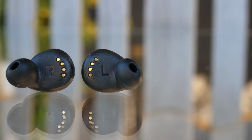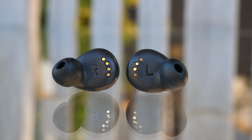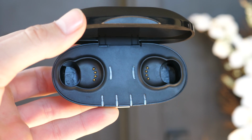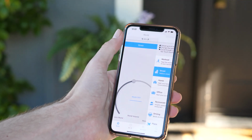These are the IQBuds Boost by Nuheara. So not only are these things supposed to provide you with some nice Bluetooth audio, but they will also boost your hearing. So it's best we start off with the companion app, which is available for both iOS and Android. This is where it all goes down.